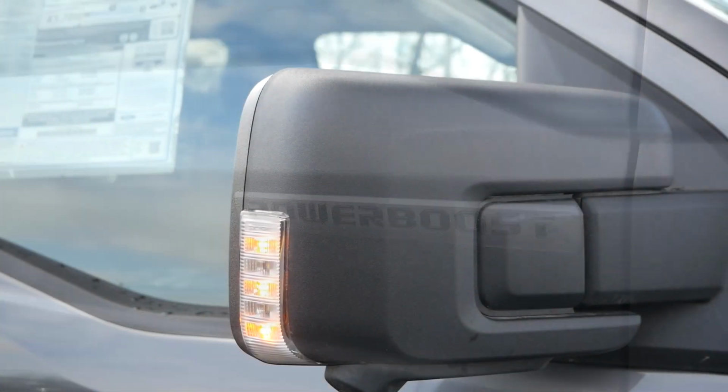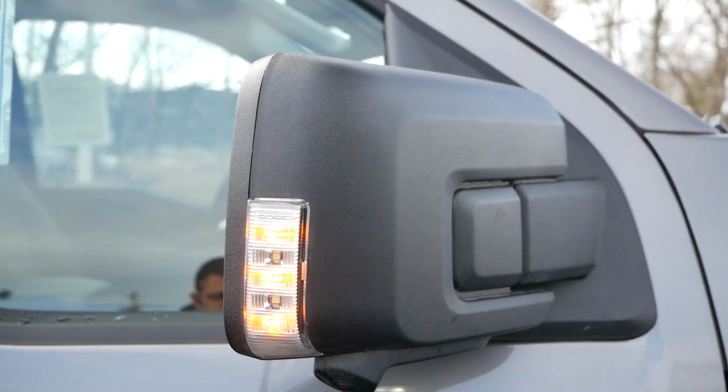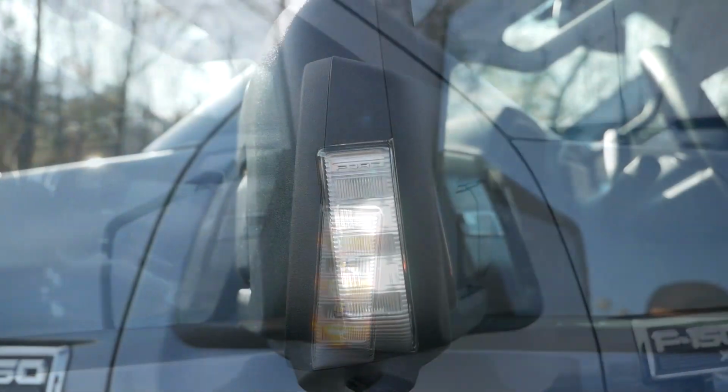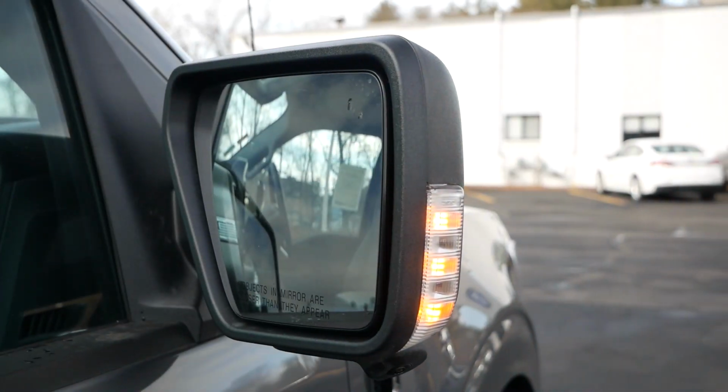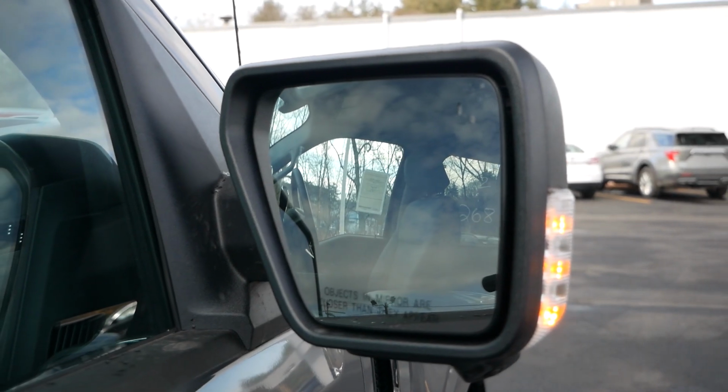Easing pickup truck buyers into a hybrid model, a PowerBoost badge still makes this pickup look rugged and tough. You'll have folding side mirrors with turn signal indicators, and spotlights for those times in dimly lit areas. And for additional safety, you will have blind spot detection.